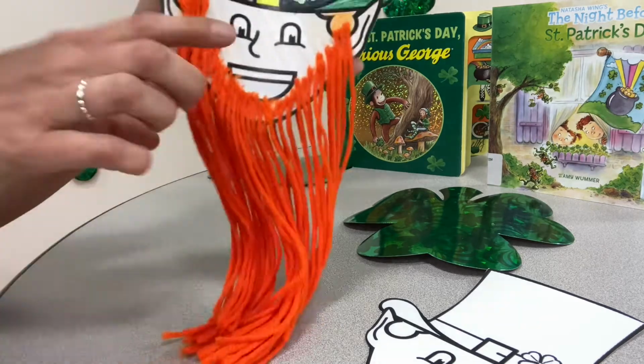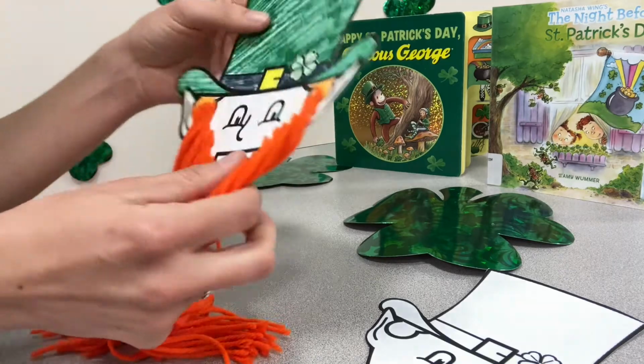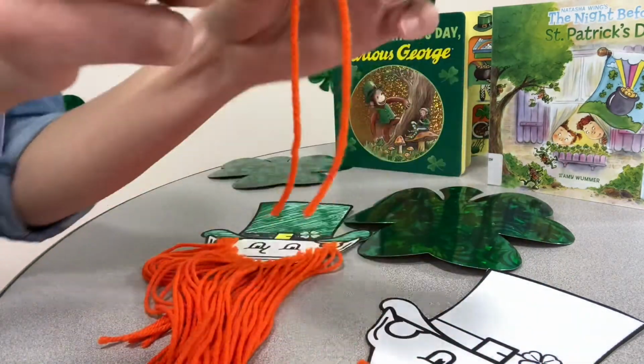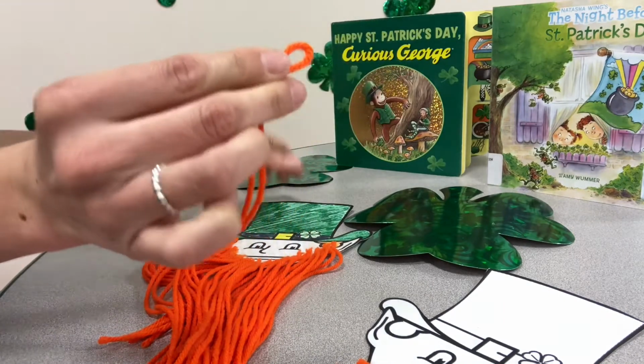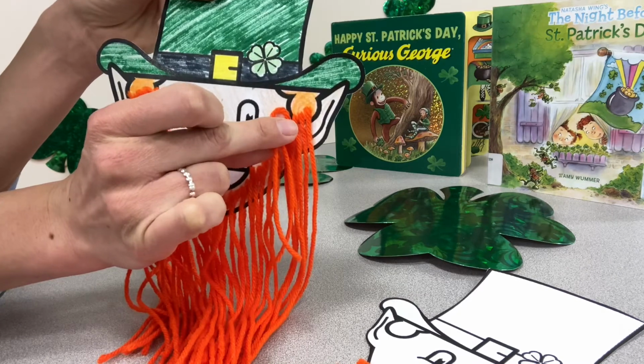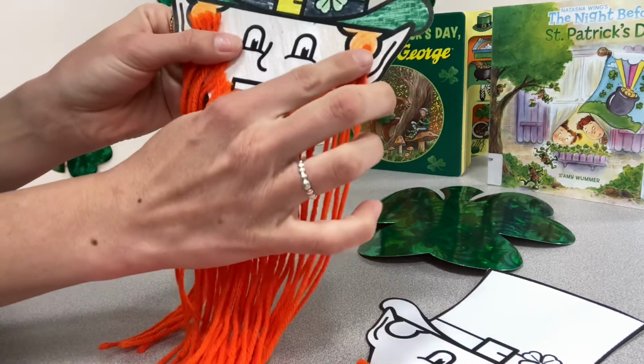So if you want, you can leave it long strands like I did mine. You can put some on the back if you want, or what you can do is fold your string in half and then glue it on like that. So maybe you would have to use a little bit less that way. So it's all doubled up. Does that make sense?